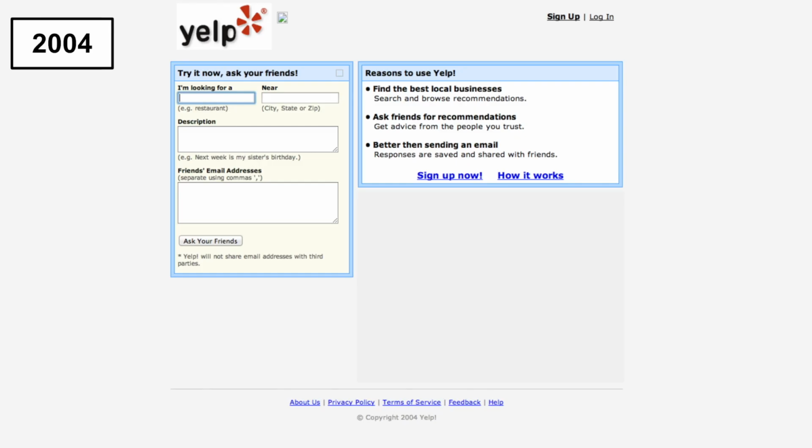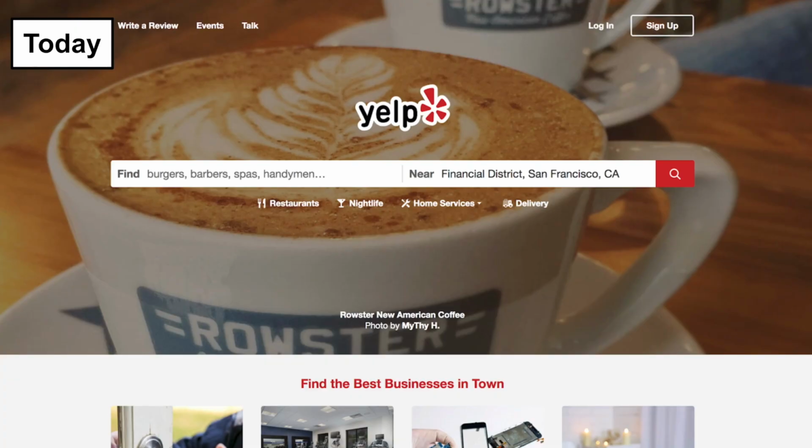So now everyone loves a good before and after shot. This is what we looked like back in 2004. And from our humble beginnings, this is what we look like today. We've moved on quite a bit since then, and so has the web.